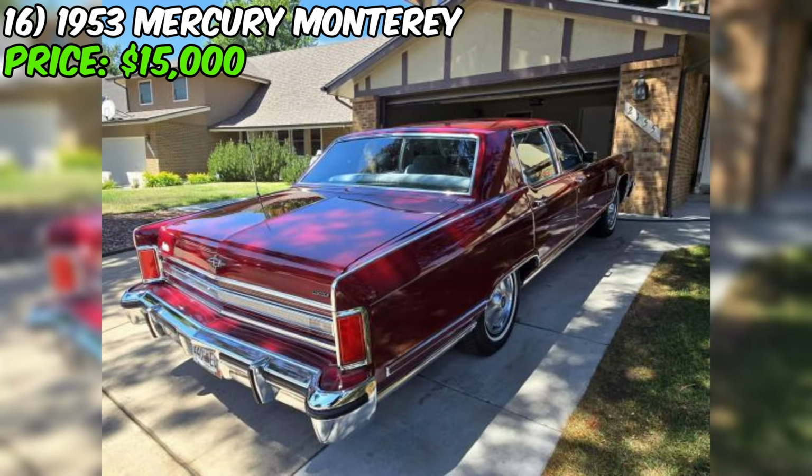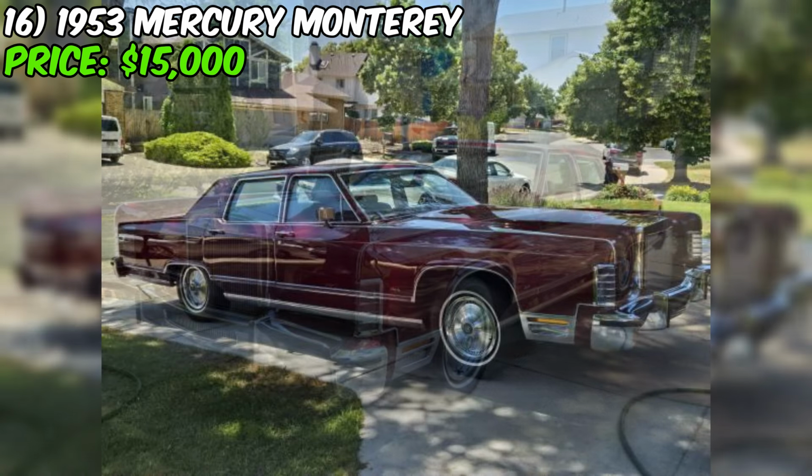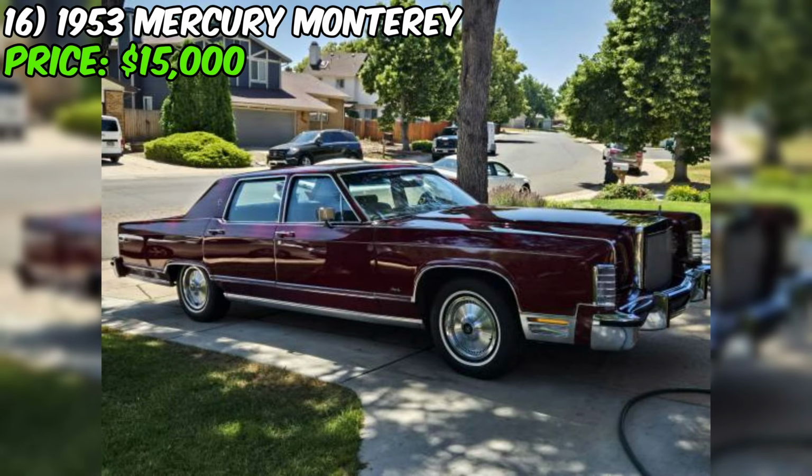In conclusion, if you're looking for a classic car that's been well maintained, has plenty of life left in it, and is priced fairly, this 1953 Mercury Monterey is definitely worth checking out. Don't miss out on the opportunity to own a piece of automotive history. Give the seller a call today and see if this beauty is the right fit for you.